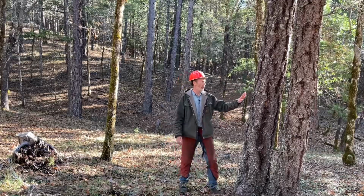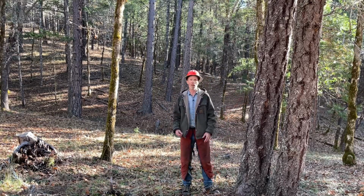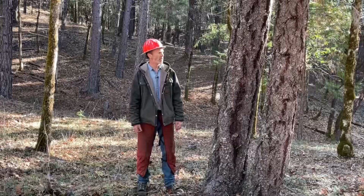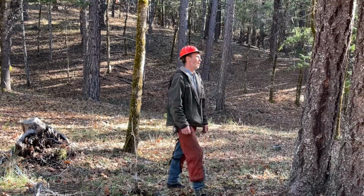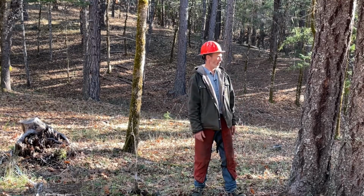I could pull just this one over and hope the limbs untangle from the other one so this one can fall. Or I could cut them both and pull them both over at the same time. The other one has conks in it, which means it's rotten and doesn't need to be here anyway. Both ways would probably work. The question is, which would be more fun? Probably both at the same time.